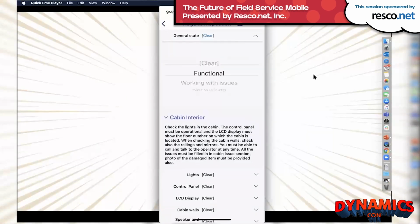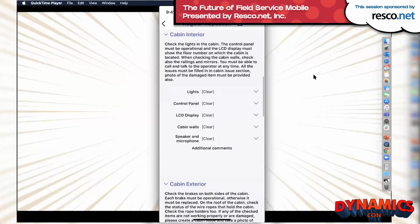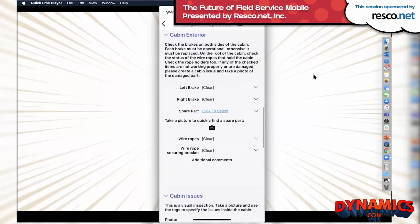General state is working with issues. So let's see what those issues are. I'm going to focus on different areas of the elevator. First, I'll check the interior: the lights, the control panel, the LCD display, perhaps damaged, cabin walls, speaker and microphone. Then I'll focus on the exterior.